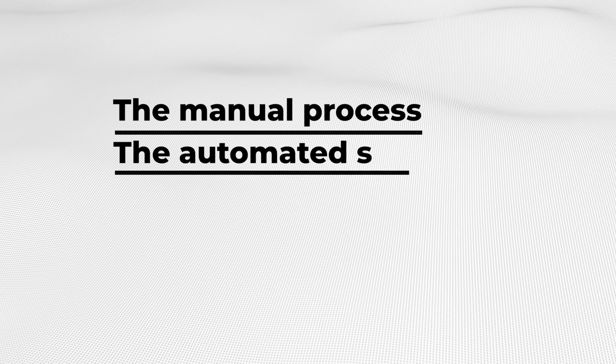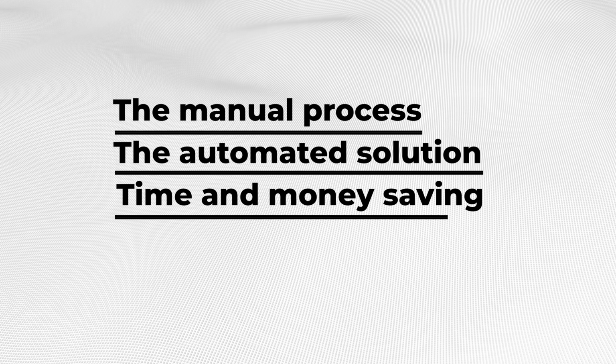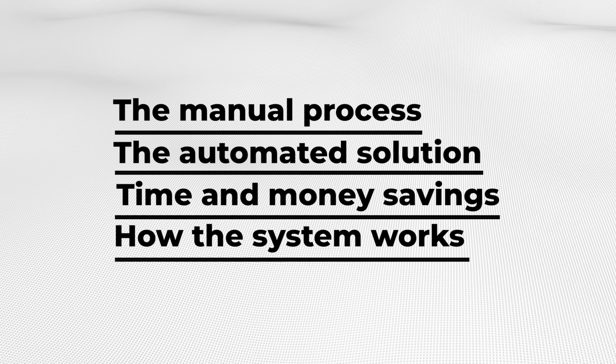So here's the plan. I'll show you what the manual process looked like, walk you through the automated solution, break down exactly what this saves in time and money, and then if you want to stick around, I'll show you exactly how this system works behind the scenes.